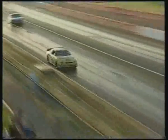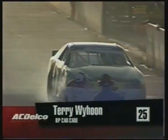Very tough on the drivers. Kim Jane out in front of Jimmy Richards in the Pie Royal number 1 No Fear car, and Max Dumsney currently in 3rd spot, and we've said it before. There's Terry Wyhoon limping into the pit area. Obviously the front wheel's going to have to get changed.